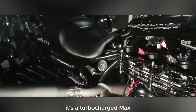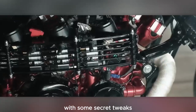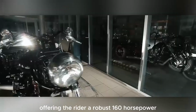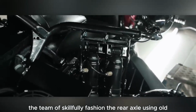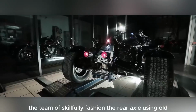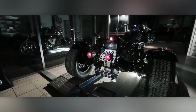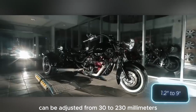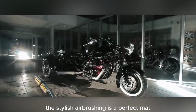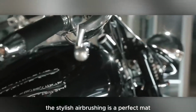It's a turbocharged engine with some secret tweaks, offering the rider a robust 160 horsepower. The team skillfully fashioned the rear axle using old BMW suspension components. The trike's ground clearance can be adjusted from 30 to 230 millimeters. The stylish airbrushing is a perfect match for the trike.